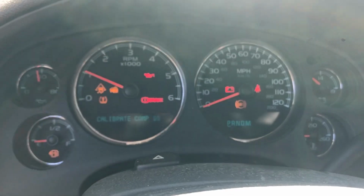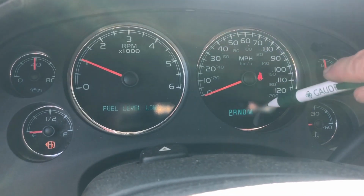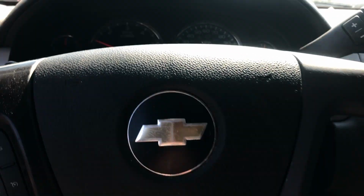It starts easily. The shifter right here is showing me that it's a 6-speed transmission. I can't pull up idle hours.